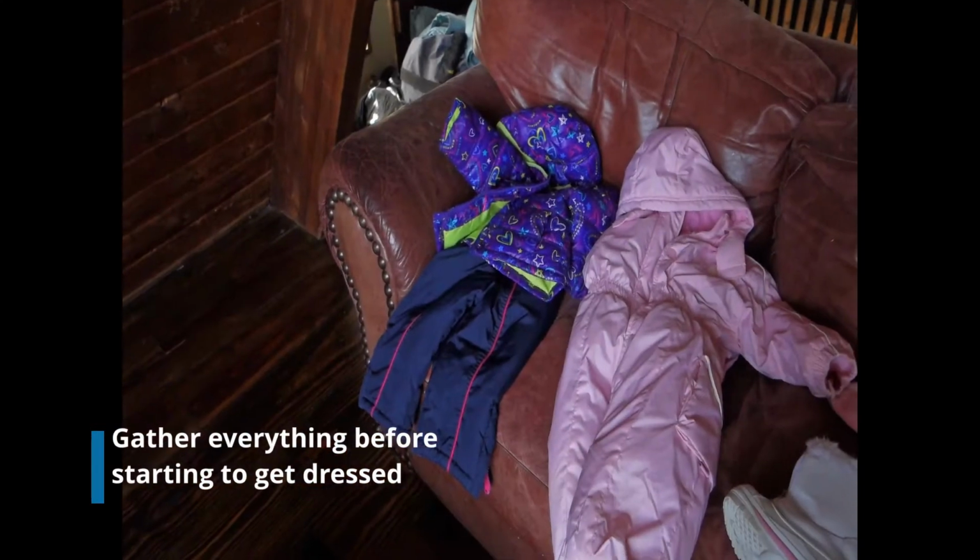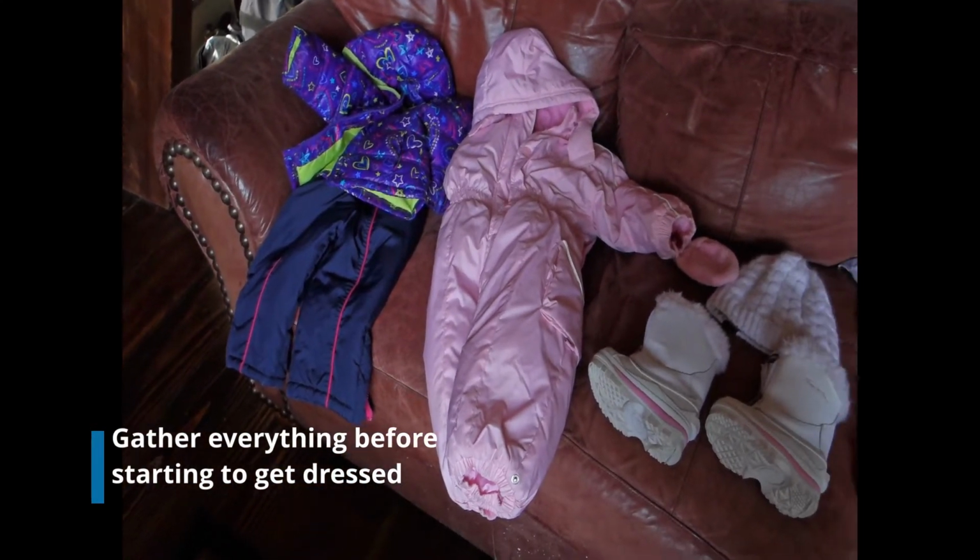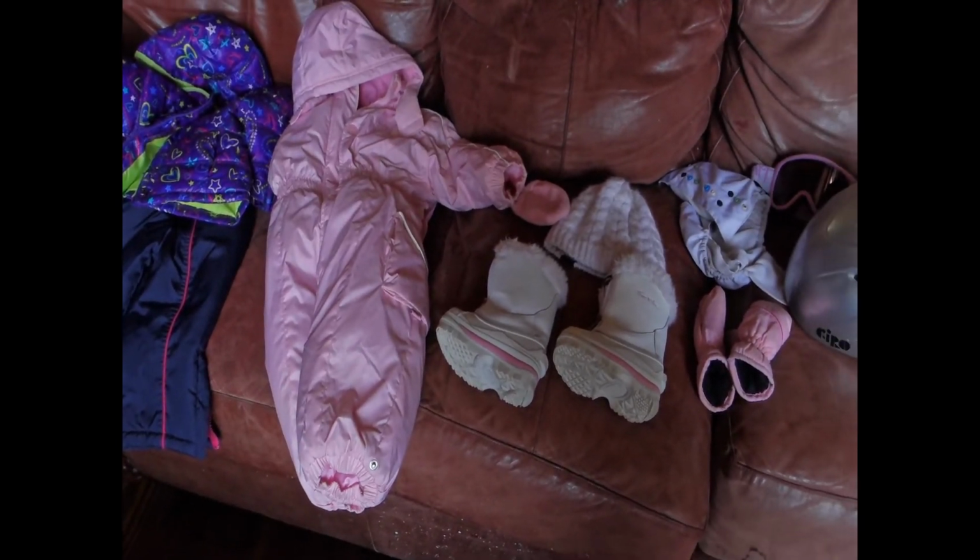My first tip is to gather all your snow clothes and equipment beforehand. Toddlers have microscopic attention spans, so anything you can do before you have to get them involved will make the day go a lot easier.